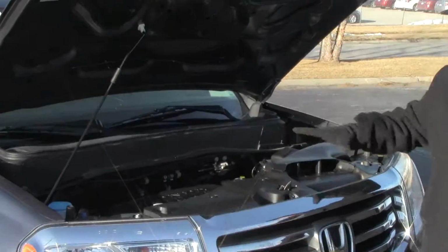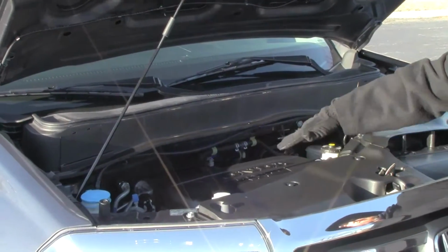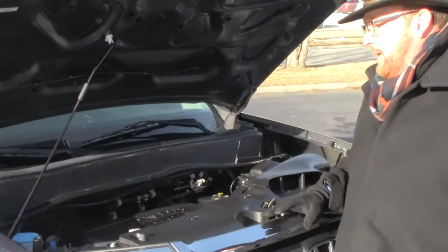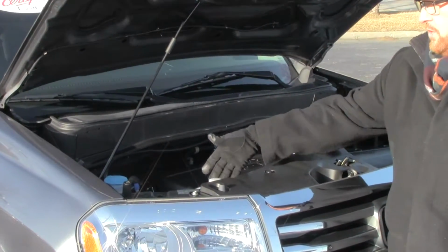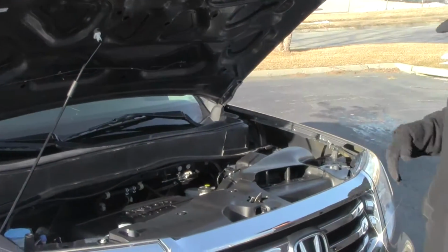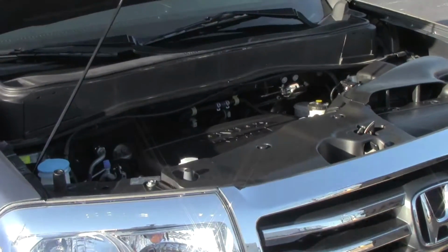Under the hood, we have the 3.5 i-VTEC 6-cylinder motor. With variable cylinder management, it'll shut off up to half the cylinders at cruising speeds to help save on fuel. Pilot's four-wheel drive, it's front-wheel drive all the time, it'll displace power to the back in all-wheel drive. Centrally located fuse box. Clear reservoir for your windshield washer fluid, power steering, engine coolant, and power brakes. Insulated dipstick for the oil check and oil fill. Maintenance-free battery, easy access to the air filter, and Pilot's a 5-star crash test rated vehicle.